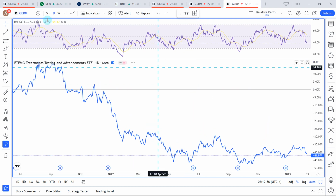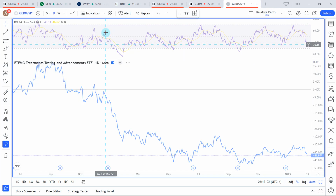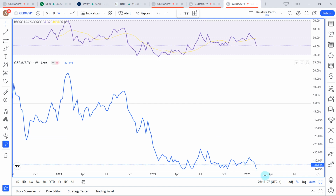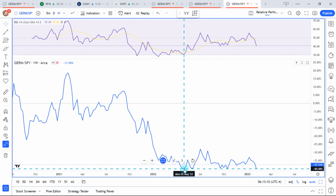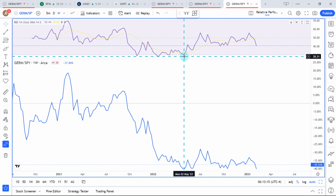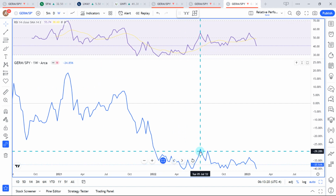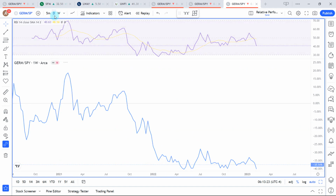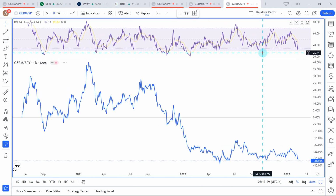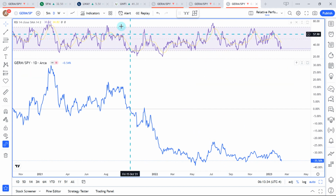Okay, so let's now compare some relative performance. The GERM against the SPY. Start here with the weeklies. We have seen substantial underperformance here from GERM. We have reached a low that we saw back in May of 2022, and that was a good time to turn bullish on GERM. GERM began to outperform the S&P into early July. Looking at the dailies, we are at a low level on RSI that usually has a tendency to begin a period of outperformance from GERM.